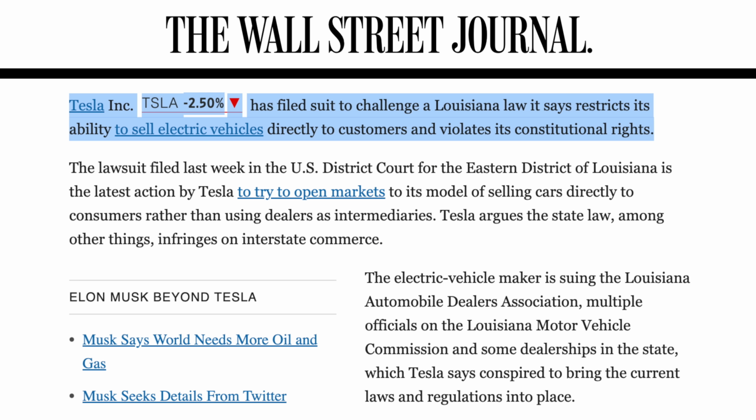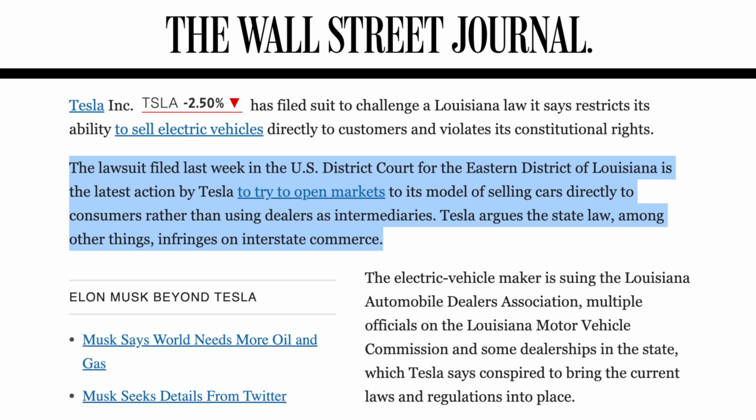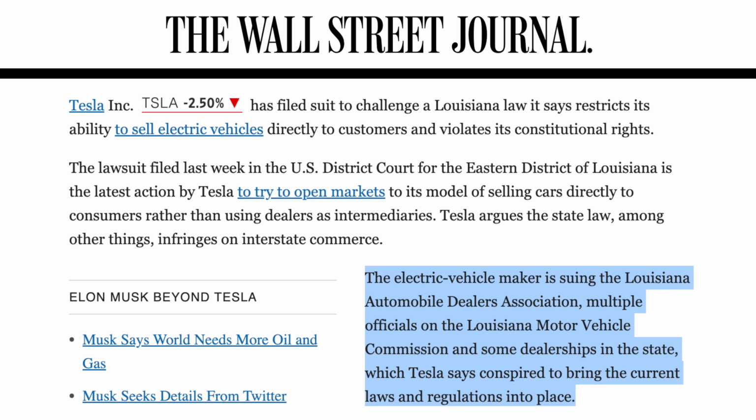All right, moving on from batteries, we've got an update from the Wall Street Journal, which is reporting that Tesla has filed a lawsuit in Louisiana to challenge regulations in the state that restrict Tesla from selling vehicles directly to customers. This is, of course, an issue in a number of states, so Tesla must feel they have a particularly strong or viable case in Louisiana. Tesla is arguing that the laws interfere on interstate commerce, among other things, and has named the Louisiana Automobile Dealers Association and multiple officials at Louisiana's Motor Vehicle Commission, which Tesla says conspired to bring the current laws and regulations into place. So this will be an interesting one to follow. Tesla has done this before in Michigan. They ended up settling, getting some, albeit limited rights, to sell in the state.